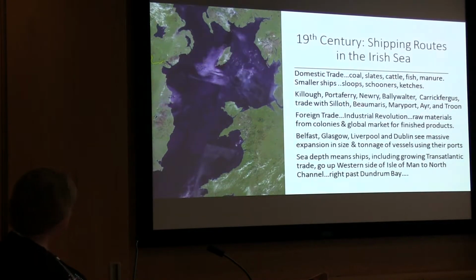However, the foreign trade expands phenomenally through the 19th century because of the Industrial Revolution. Liverpool is at the heart of it, the biggest manufacturing areas being in the hinterland of Liverpool. And to Liverpool come the raw materials from the colonies and everywhere else, from every corner of the globe. And then the finished products were shipped out from Liverpool as well. Dublin has an increase in trade, Belfast expands exponentially, as does Glasgow. And the main shipping trade is up the Irish Sea to the west of the Isle of Man, and that's because of the depth of seawater.